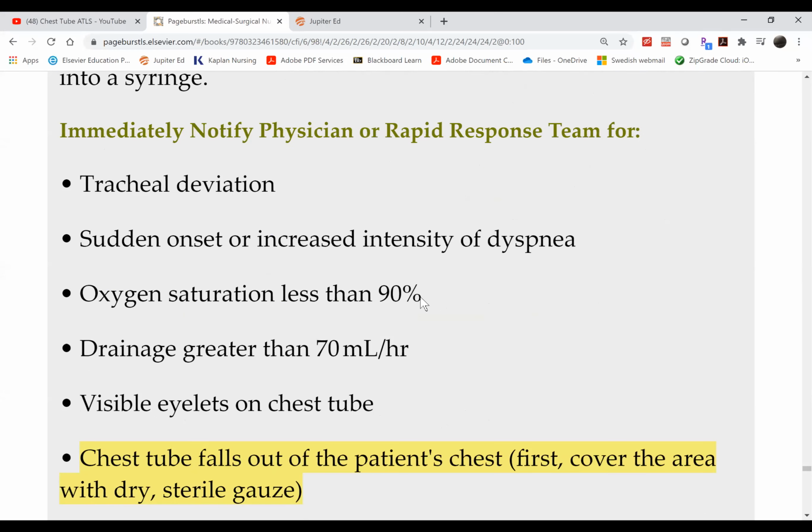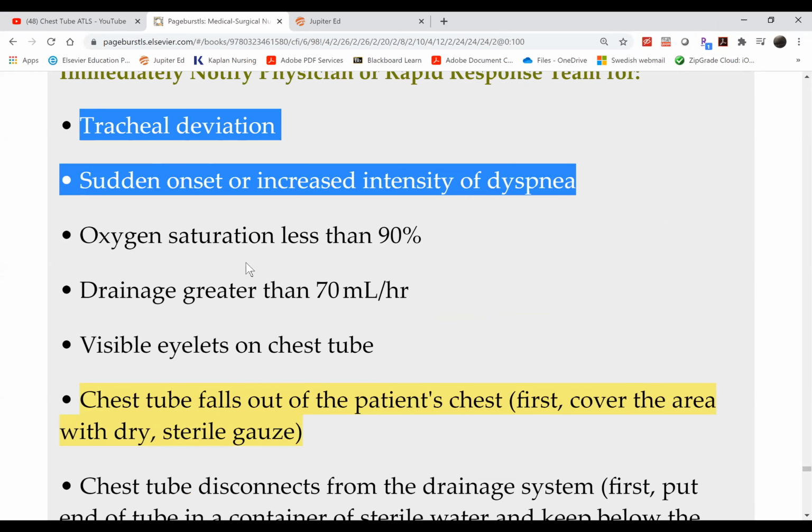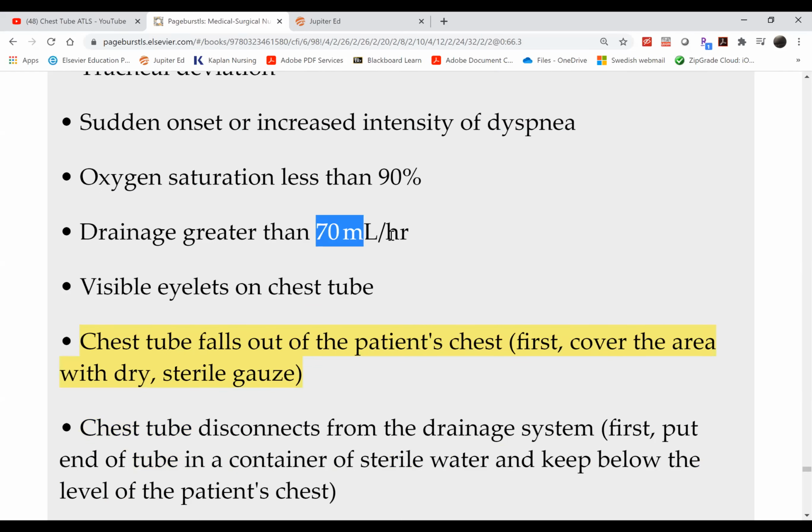Lastly, these are the emergencies where you call the physician. Tracheal deviation, and this, of course, indicates what? Tension pneumo. Very good. Drainage greater than 70 ml per hour. That's a lot of drainage. The exception is when it was first put in today. That's the only other time you'll see more than 70 ml. After, let's say, 8 hours, it shouldn't be. It's a lot of drainage. Patient could be bleeding. Of course, we call the physician for that.